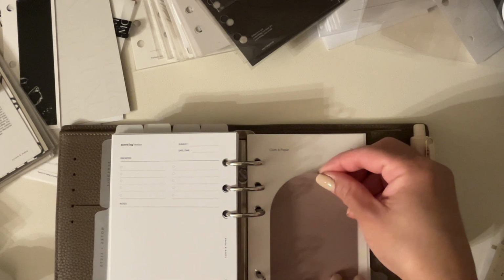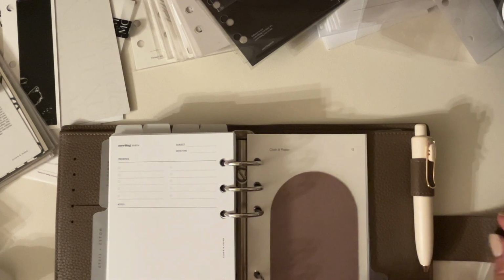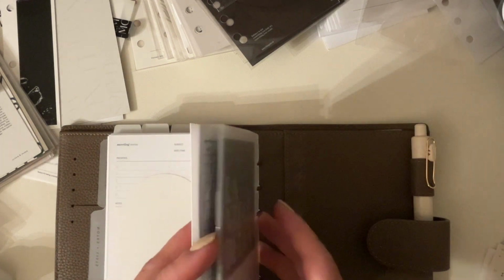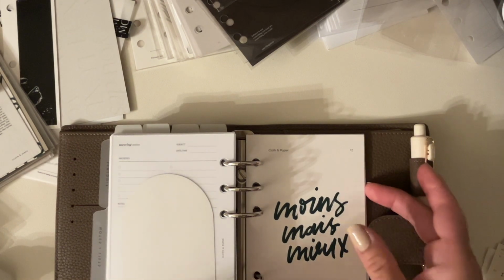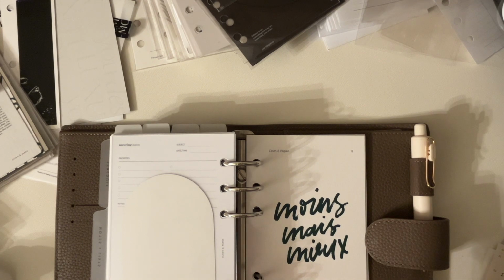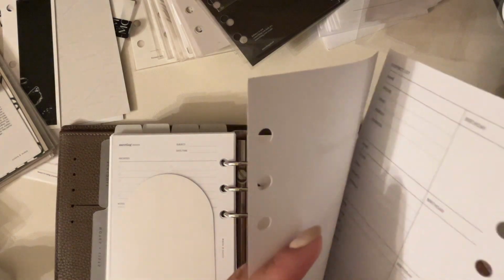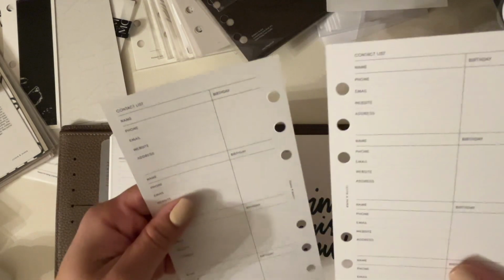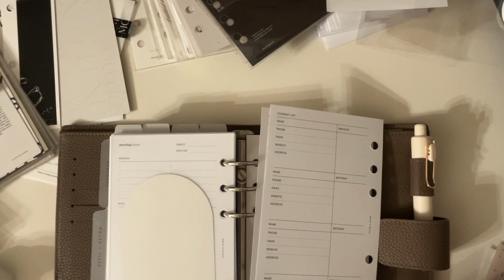So I don't want to put this here. Or do I? Oh, I don't like it. But then it's covering it. So in the back here, I had information about my kids. I'm so sorry. Oh my goodness. My kids' teachers and stuff like that. And I was thinking of using these, but I feel like this is a lot of information. Let me see.